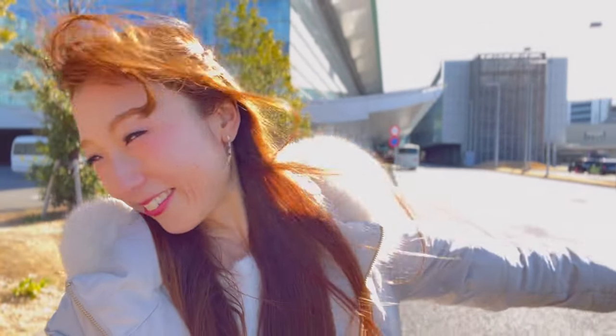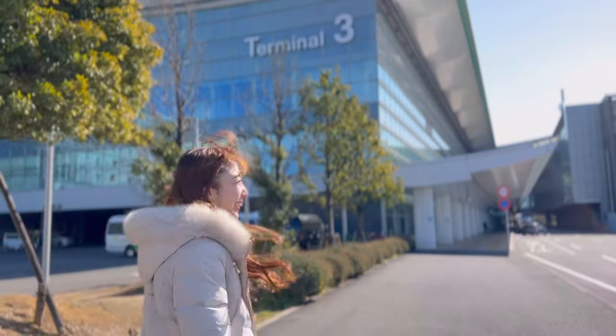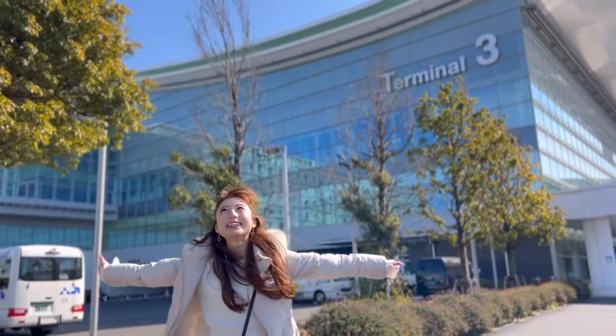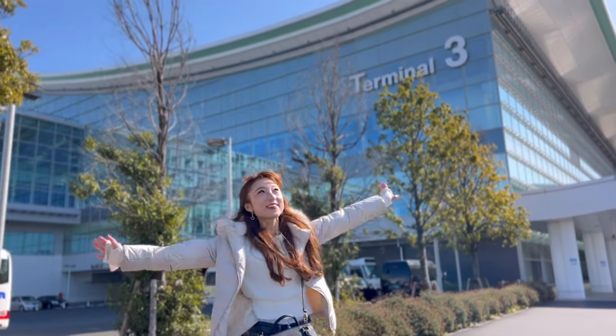So we are at Haneda Airport Terminal 3. It's an international terminal. So if you are arriving from overseas, you're gonna land in here. So we're gonna explore this terminal today. Hi, let's go. Today is a little bit windy, but the sky is very clear today.